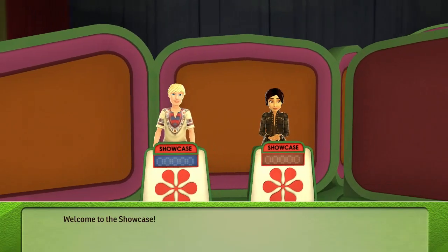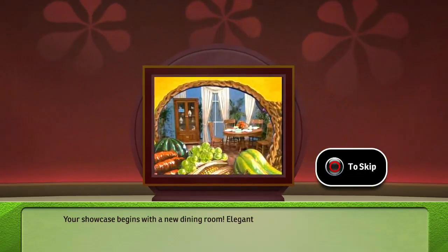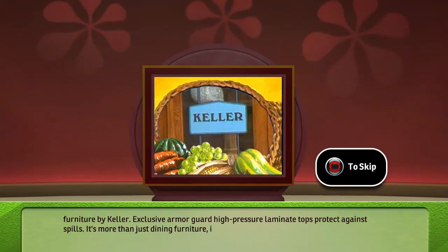Welcome to the showcase. There are two showcases up. Let's see. Your showcase begins with a new dining room. Elegant, solid oak memories dining furniture by Keller.